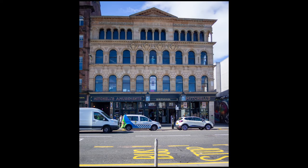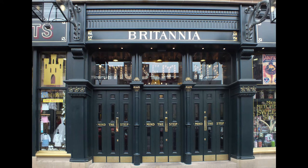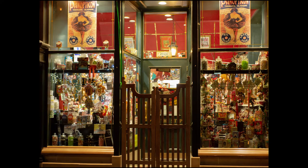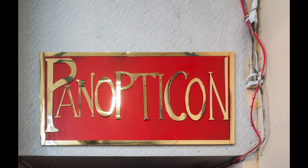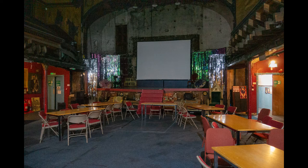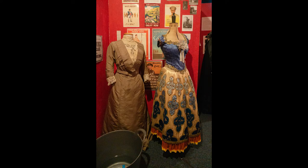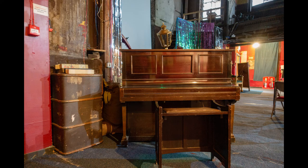The Panopticon. This claims to be the oldest surviving music hall in the world. During that time, it had a lot happen. This was one of the first buildings in Glasgow to have electricity installed, and with it, electric lights. It had a carnival and waxworks in the attic and a zoo in the basement. It was also the place where Stan Laurel started his career. It eventually closed and it became a tailor's shop with a workshop above it. One oddity occurred during the Second World War when the auditorium was used for farming chickens.